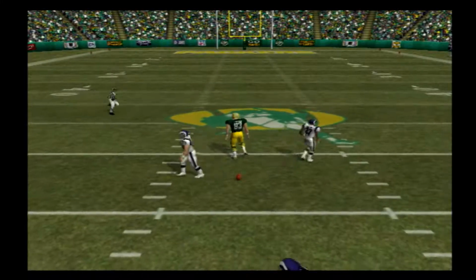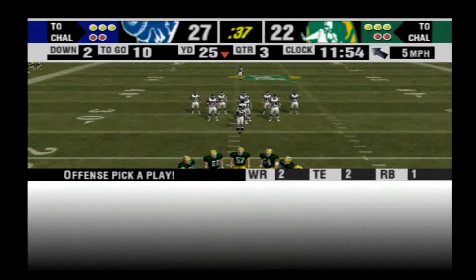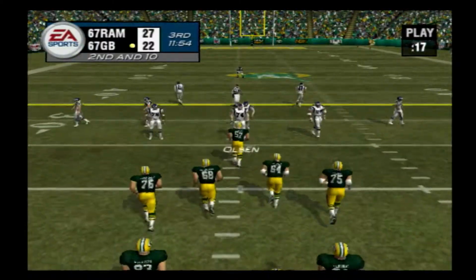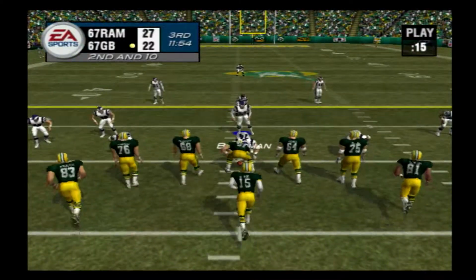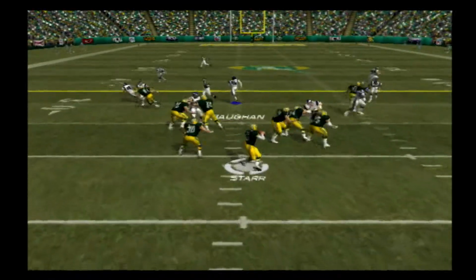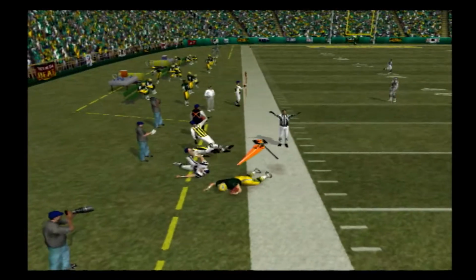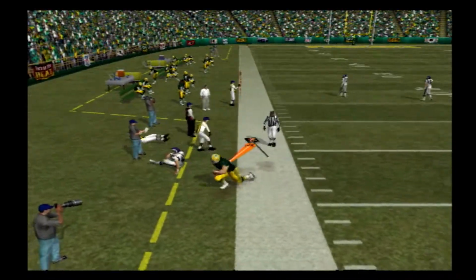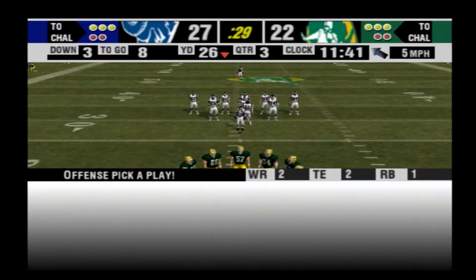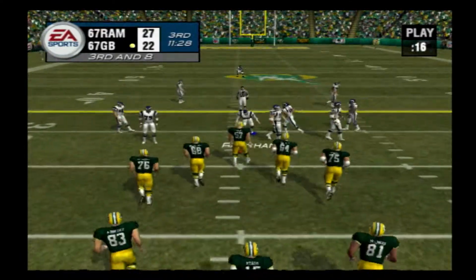Gets rid of it. I thought that was about to be picked off, John. I bet you as soon as he let that go, he was wishing that he could have it back, because that could easily have been an interception. Stay, guys. Pressure gets the pass off, and he makes the grab. He did a nice job bringing that one in. Yeah, either that or it just got thrown in there so hard it stuck. About 8 yards. Ball on their own 26.